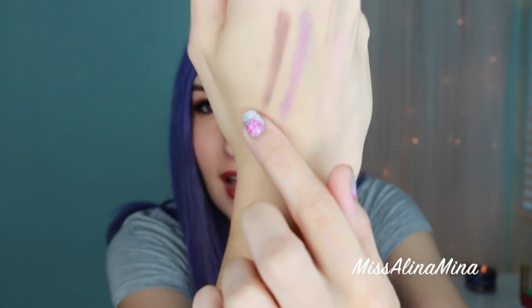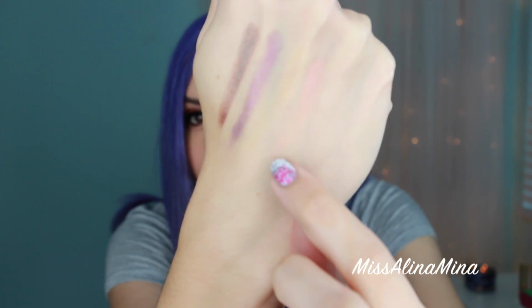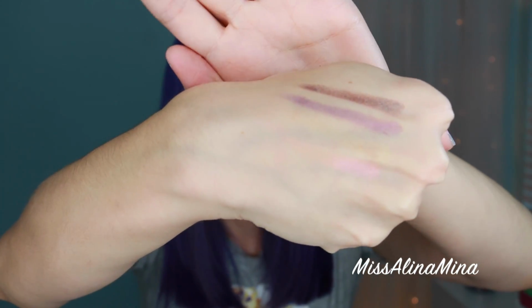I'm gonna swatch these. So here are the shades. Here we have Lounge, Backfire, Sideline, and Fireball. Can you even see that? I don't even know. It's hard to see it on camera, but I'll do better swatches on the blog.